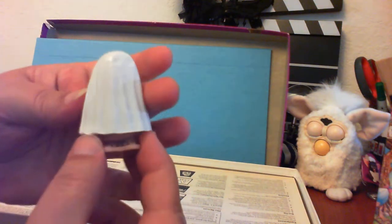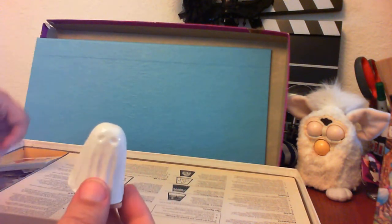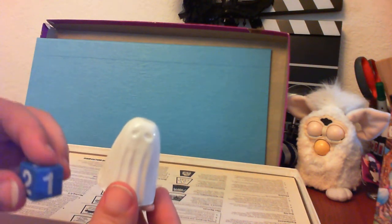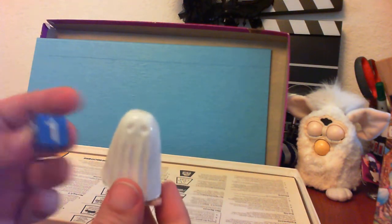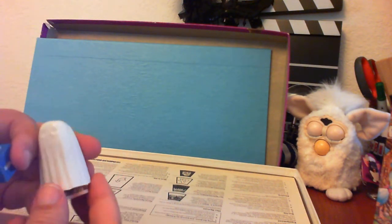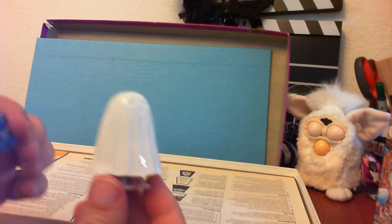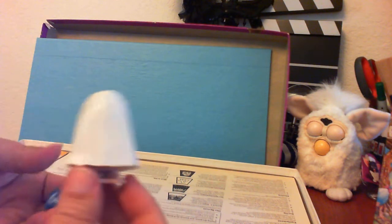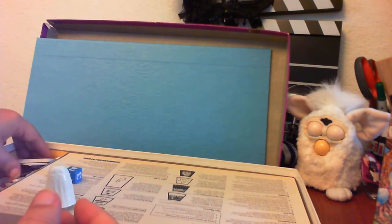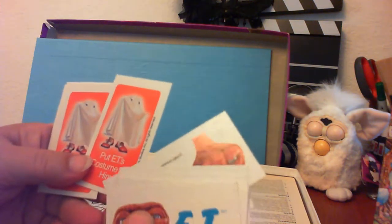and his ghost costume. Now, here's the funny thing about games on eBay: this, and the dice alone have sold for $12. The game itself barely sells for $12. So as much as it might pain me to throw away the box, I might be better off just selling the bits, because the shipping on the bits is going to be nothing compared to the shipping on the whole box. The cards that come in the game are all here.